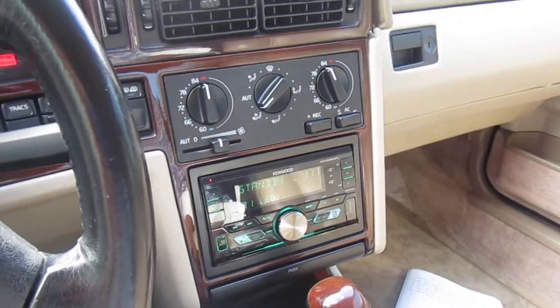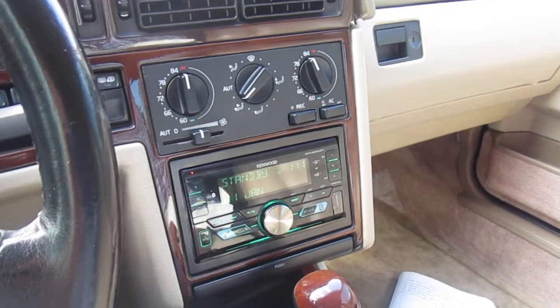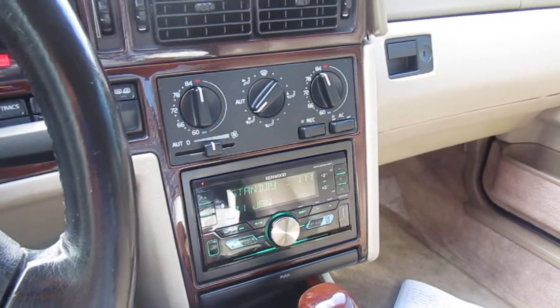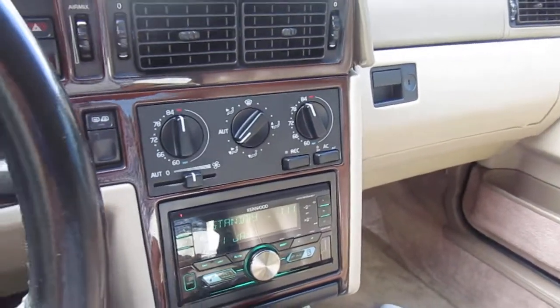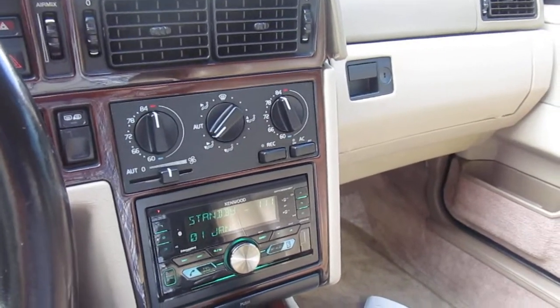Hey guys, I just wanted to update you real quick on Project Bluebird, my 1997 Volvo 850 T5 with custom work. This thing's a beast. I don't know if you can hear it, but I'm running the exhaust. I just did an exhaust clip. I'll put a link if you haven't seen that already.